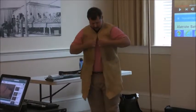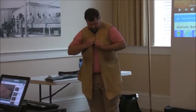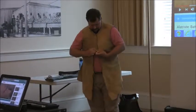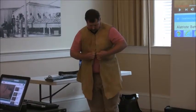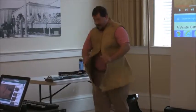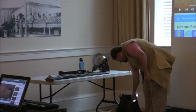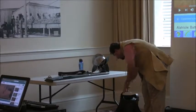And then over that, if you have the ability, you will also have plate armor. Mail, like what you'd see in a medieval movie, has mostly fallen out of use by this time period. However, plate armor has not.